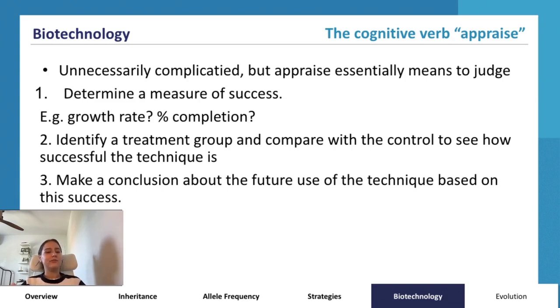Imagine you've got this new way of doing things, whether it's a method for growing plants faster or a treatment for a disease. You want to figure out if it's actually doing what you hoped it would. So first off, you would set up a couple of groups to test it out. One group gets the new technique, and that's your treatment group, and the other doesn't get anything different, and that's your control group. Then you could watch closely and measure things like growth rates or how much of a task they've completed. And you can think of it like checking how far along they've come.